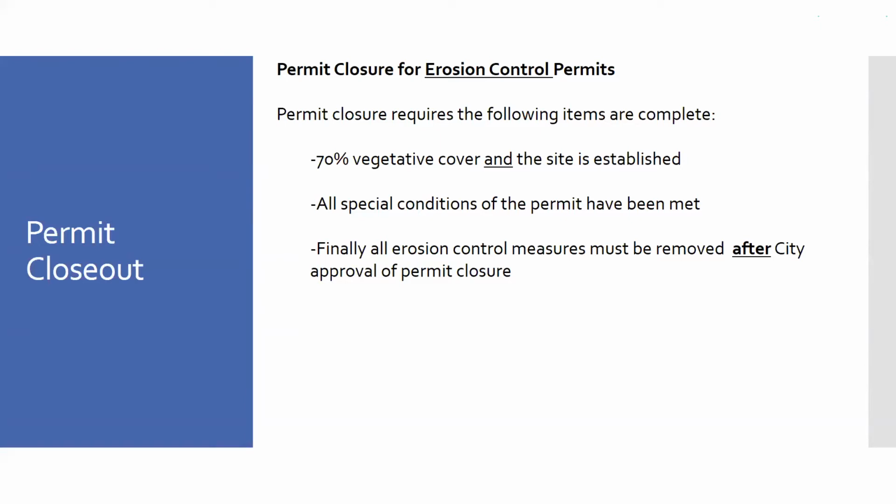And then finally, erosion control measures must be removed after the city has approved the permit closure. So usually this is a two-step process. You would email us saying, hey, we're ready to close out the permit. Casey would go out there and do an inspection to verify that that first bullet has been met. And then she'll email you and say, okay, it looks good. The vegetative cover has been met and the site is established. And then she'll let you know that you can go ahead and remove the erosion control measures. And then we'll do a follow-up inspection to make sure those measures have been removed. And then at that point, the permit will be closed.